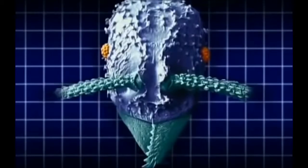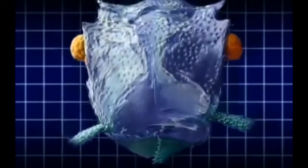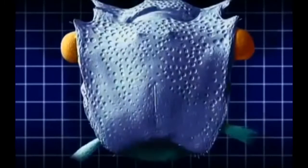Get close enough to ants and they might almost be from another planet. They have evolved shapes and structures beyond human imagining.